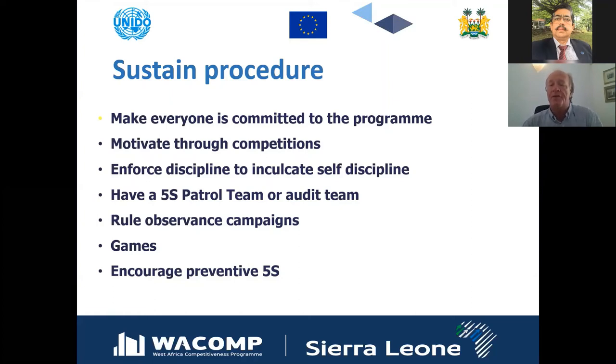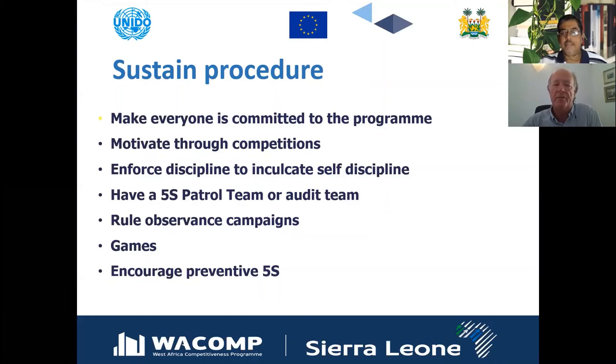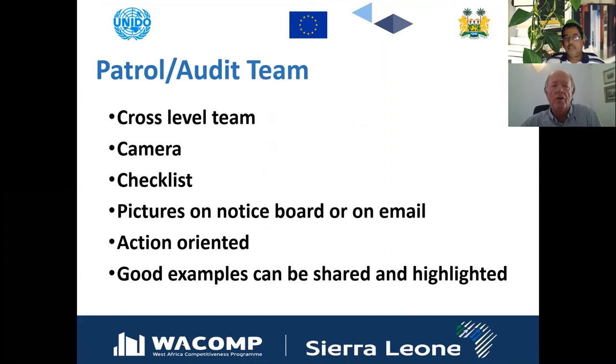It may just be by peer pressure. It may just be by people feeling embarrassed that everybody else's work area is nice and clean and theirs is still a mess. We can have a 5S patrol team or an audit team conducting periodic audits. Rule observance campaigns, games, encouraging preventative 5S so that we avoid things getting dirty by identifying potential sources of problems. Those potential sources may come from contractors visiting our plant. It may come from visitors visiting our office who are not familiarized with our own internal working mechanisms. So that patrol or audit team typically will be a cross-level, multifunctional team.